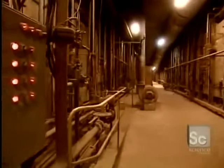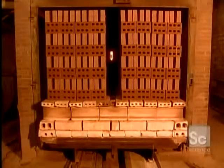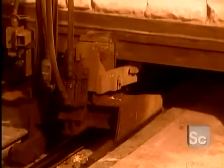The kiln is really a giant oven. It bakes the bricks at 1900 degrees. One and a half days later, the bricks are ready. The transfer machine takes them out of the kiln.